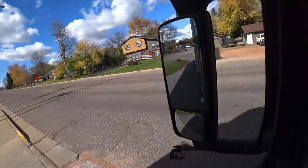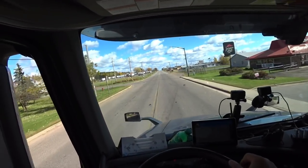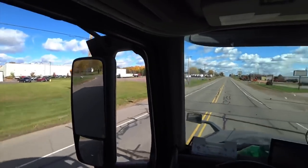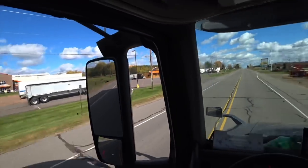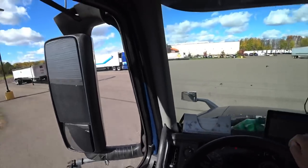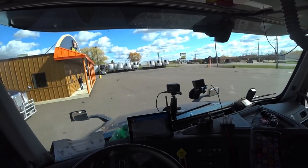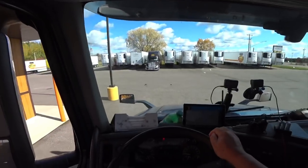He does not give you any kind of paperwork. He just tells you to go back to where the shipper is, the office, and then they'll take care of you. Very beautiful system here. Then you park right next to the building so that she can come out and seal you up, inspect your temperature, just like so.